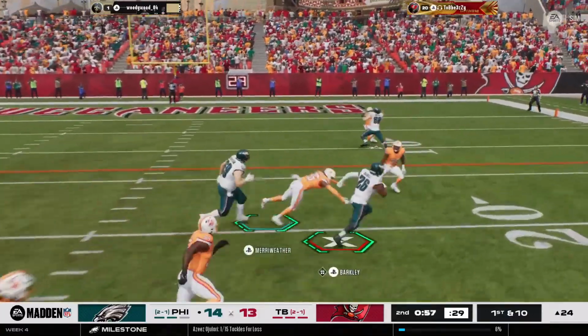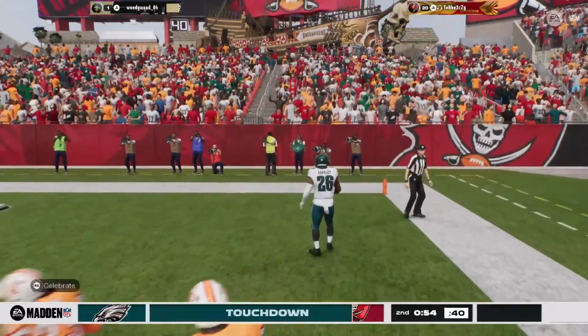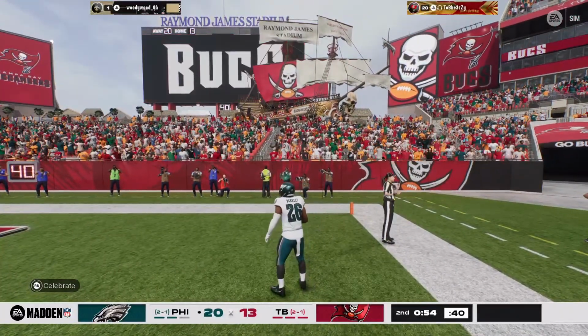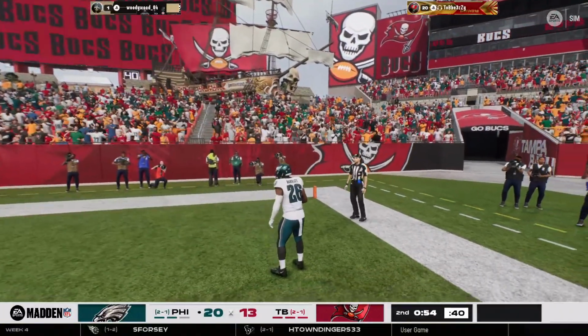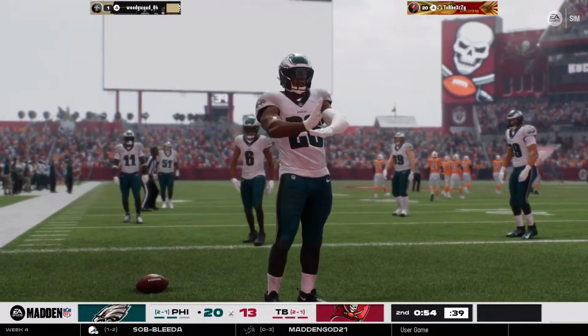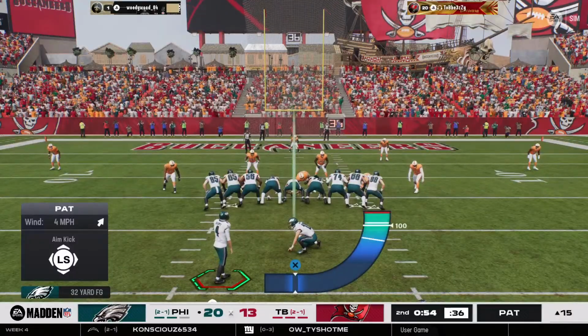They'll run the draw with Barkley. He's to the 10. And he's in. What a drop. Saquon Barkley. Touchdown, Eagles. That's his second touchdown of the game. He's doubled his season output. He now has 4.